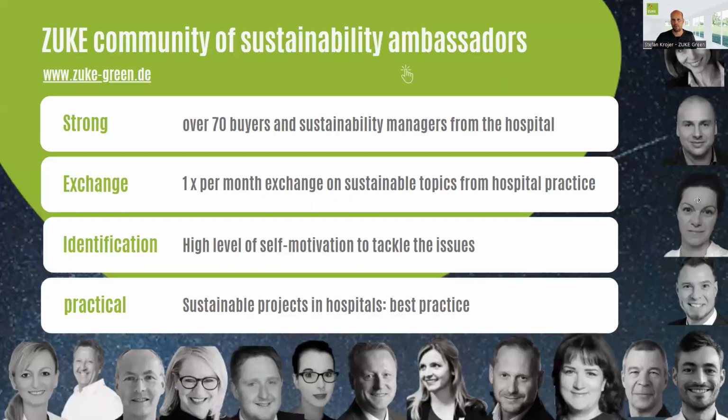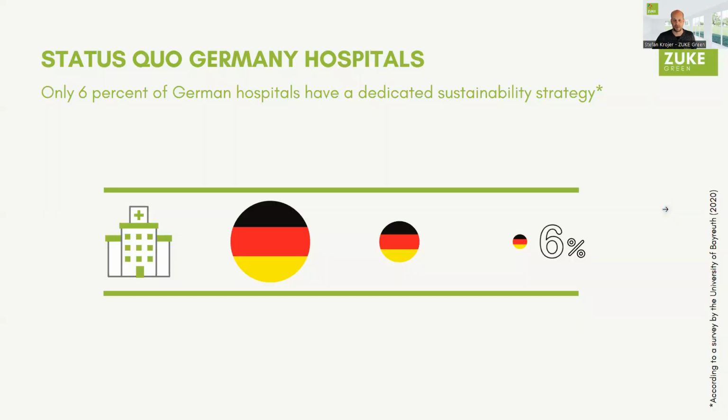We have more than 80 members, for example, sustainability managers, climate managers, procurement managers, supply chain managers, technical managers, heads of digitization, and we represent the full spectrum of people in hospitals. Because we think we can only manage the sustainability topic in the context of each other and through different professions.